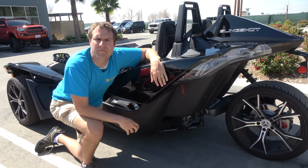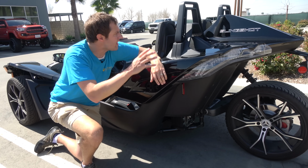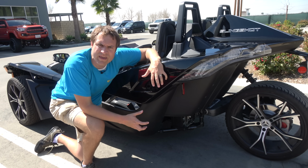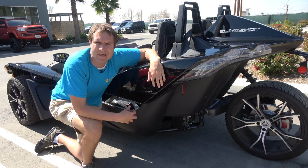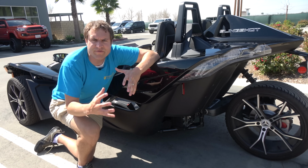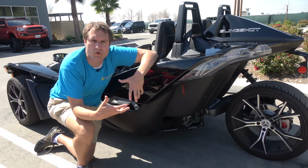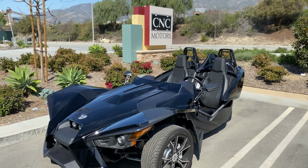Now, these Slingshots have become popular in warm areas that don't get much weather. They sell a roof, but it's not how this should be enjoyed. So you see them a lot in Southern California, and then in the winter in Florida, Arizona, that kind of thing. That's where they're most common. As for how the Slingshot is used, I think the theory is it's more practical than a motorcycle, but it still gives you kind of the same open-air, fast driving thrill.